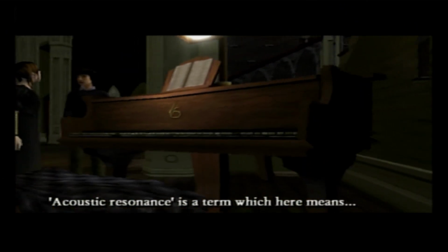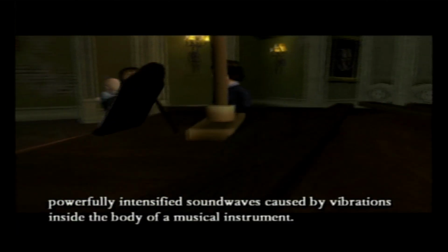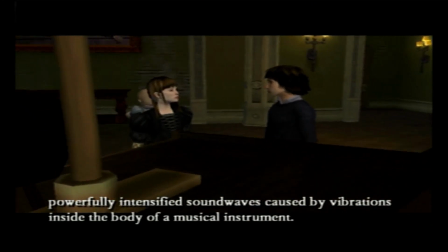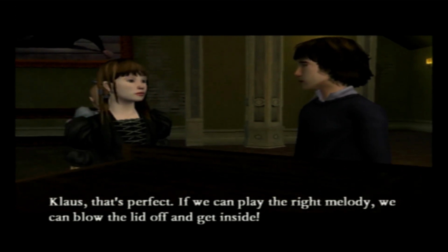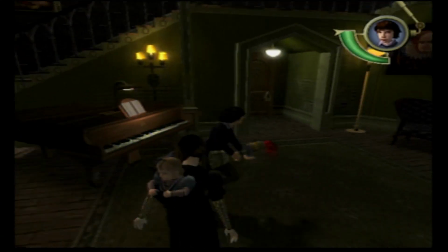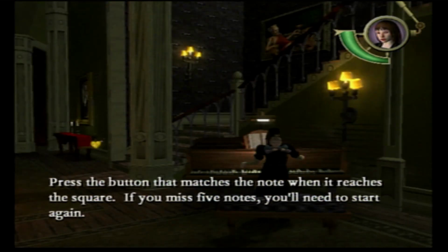Acoustic resonance is a term which here means powerfully intensified sound waves caused by vibrations inside the body of a musical instrument. Klaus, that's perfect. If we can play the right melody, we can blow the lid off and get inside. But I'll give it a try.